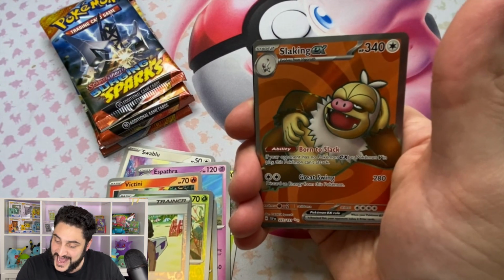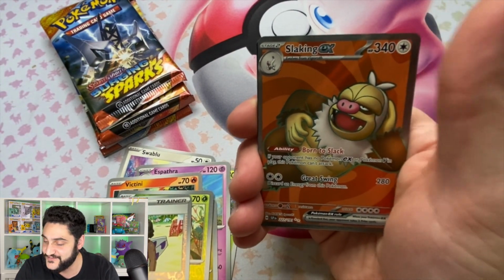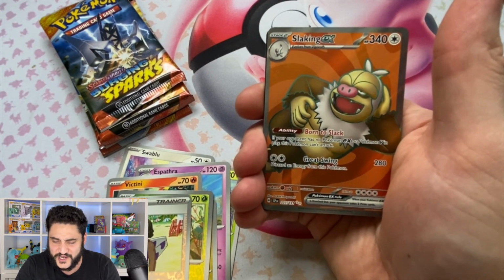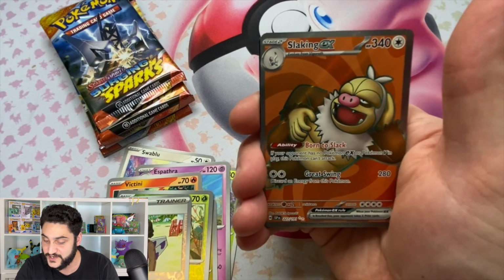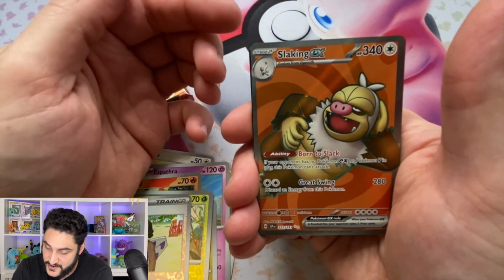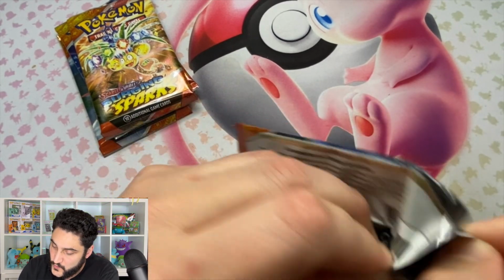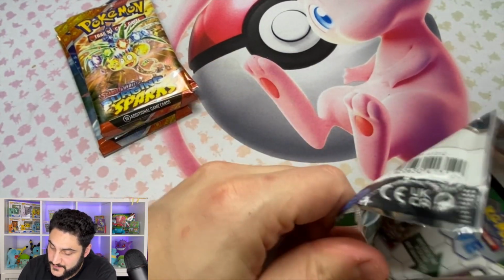Here we go, Slaking EX, our first hit of the day, and it is a full art. As I mentioned, usually you'd get one full art and one illustration rare. We'll see if we get that illustration rare today, but there is our first hit of the day. All right, 4 packs to go, 4-pack magic. We're going to see if we can really get something going here.